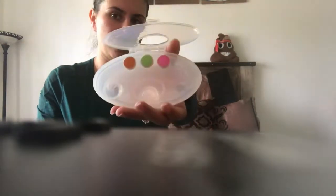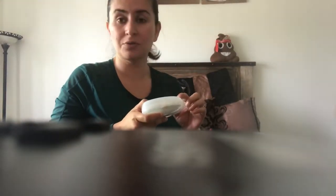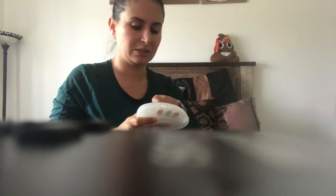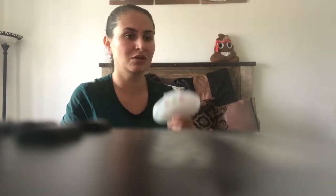It comes with 3 additional heads, and it tells you on the back. The pink is 0 to 3 months, the blue is 3 to 6 months, the green is 6 to 12 months, and the orange is 12 months plus. I can tell you firsthand the pink one really does nothing. I really didn't use it on him till about 2 months anyway, but one of the girls at my mommy group told me to just go ahead and use the blue one because it doesn't hurt them, so it's super safe.